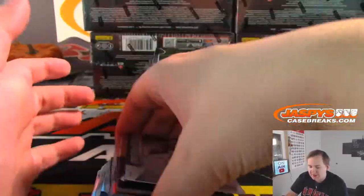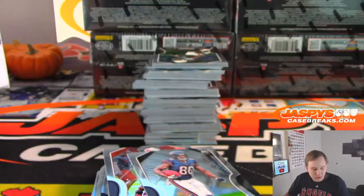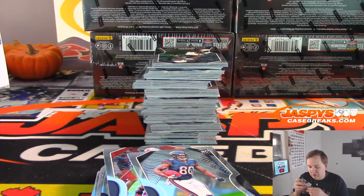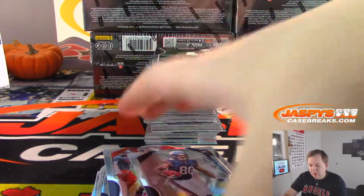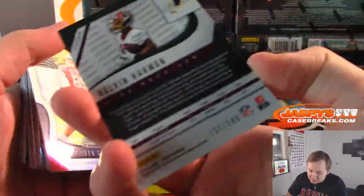There's Jack Doyle, numbered to 75, Sensational Signatures, Green Scope. I think that's one of the new parallels this year. Indy is Darren. Nice. There's Kelvin Harmon for the Washington Redskins, numbered to 249.